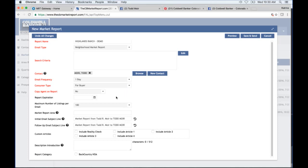And then, the next item is the copy agent on the report. For this one being a demo, no need to copy yourself unless you want to. But when you are setting up your clients, you definitely are going to want to say yes to copy agent on the report. Okay, so for this one, just say no.